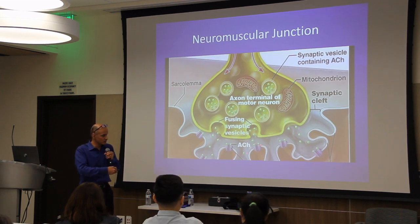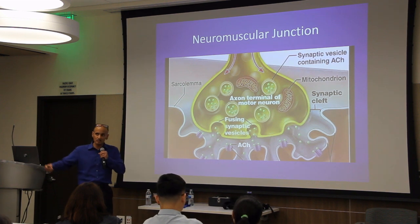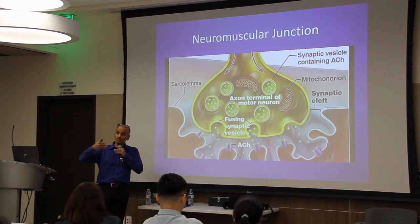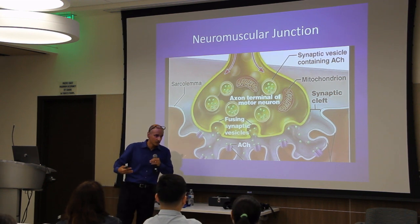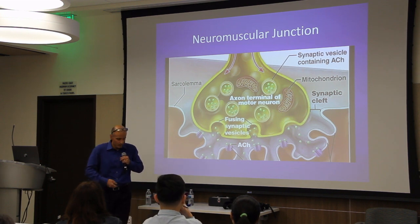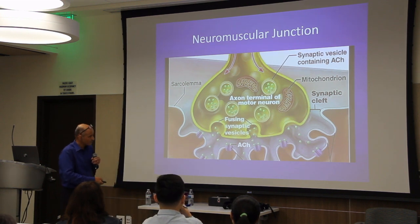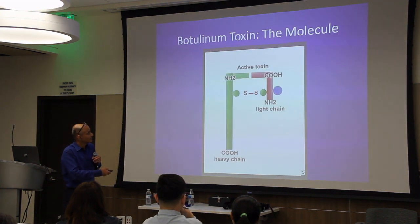Once they are stimulated by the acetylcholine, they set off a chain of events that causes the muscle cell to actually contract and get shorter. And when millions upon millions of those cells contract and get shorter, the whole muscle contracts and gets shorter and moves the body part. So how does botulinum toxin work at this junction?